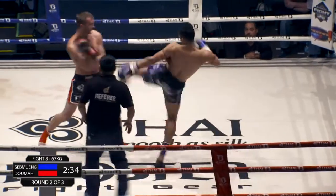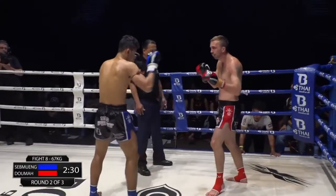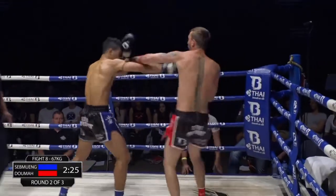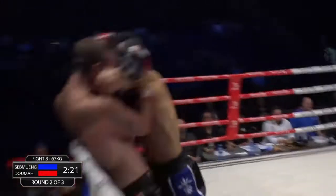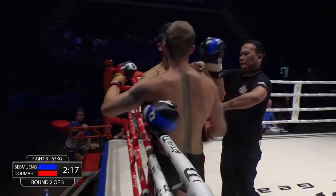And oh, there's another one there from Sebmueng. And Douma did get one in there, but it's all Sebmueng at the moment. Nice exchange, right and the left there. Good left from Beniah. Another left again. Jumping knee and a crossed elbow right across the head there, which just missed.